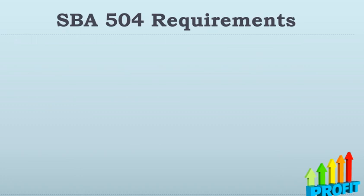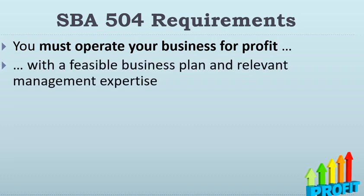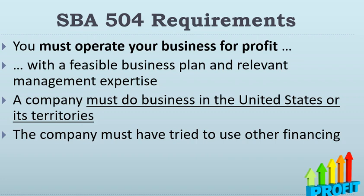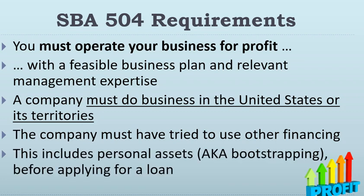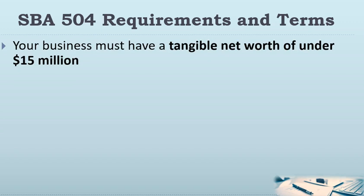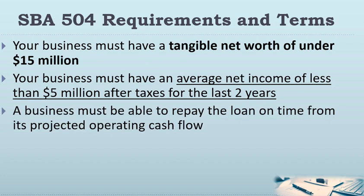SBA 504 requirements include that you must operate your business for profit with a feasible business plan and relevant management experience. A company must do business in the United States or its territories. The company must have tried to use other financing. This includes personal assets, also called bootstrapping, before applying for a loan. Your business must have a tangible net worth of under $15 million. Your business must have an average net income of less than $5 million after taxes for the last 2 years. A business must be able to repay the loan on time from its projected operating cash flow.